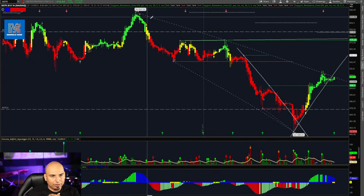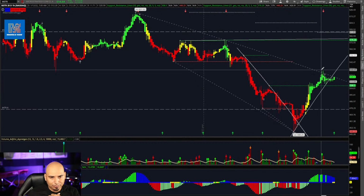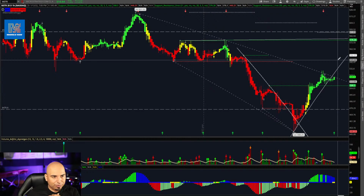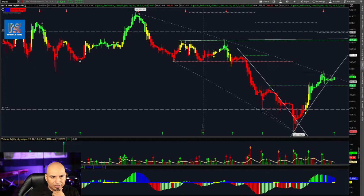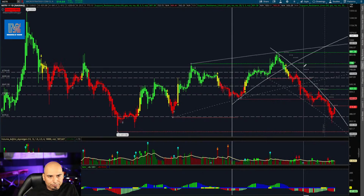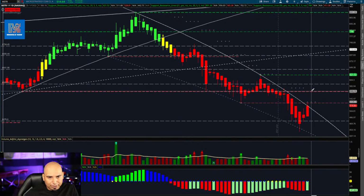MSTR on the 1 hour, looking great here. If we can break above this pivot point, we have some room to run on MSTR. So keep that on watch. I'm going to put it on my watch list. The 1 hour looking great. Yeah, so we are hitting some resistance there, but if we break, we have room.